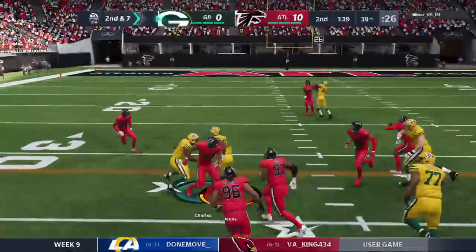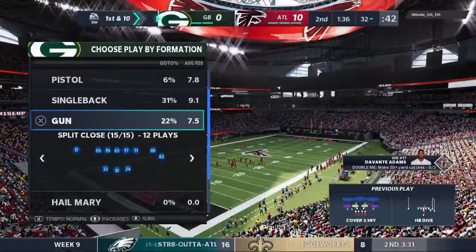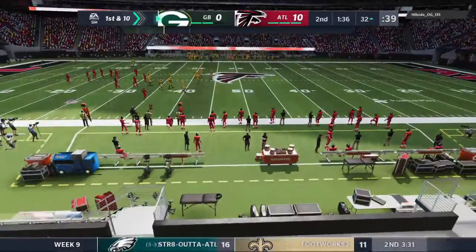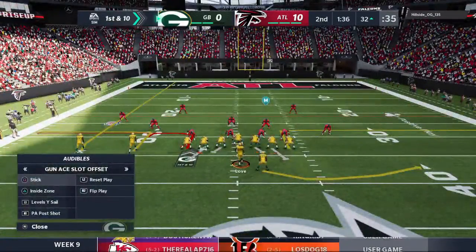On 2nd down, it's Jones. And he gets it down to the 32. The Packers going to use one of their timeouts as they'll get a chance to talk it over after picking up the first down. First down, Packers. This offense finding its legs now. Here's another 1st and 10.